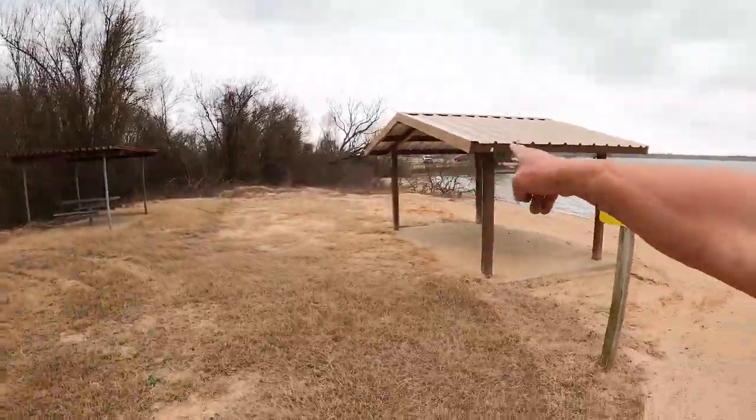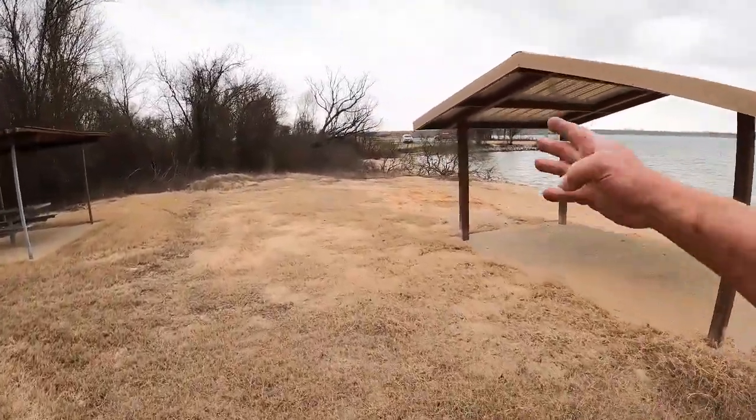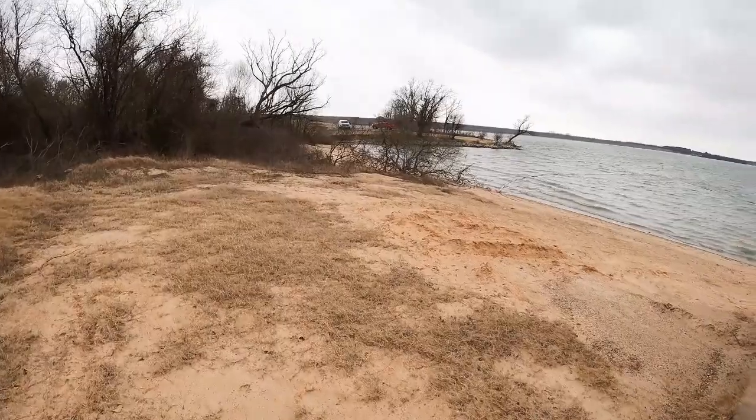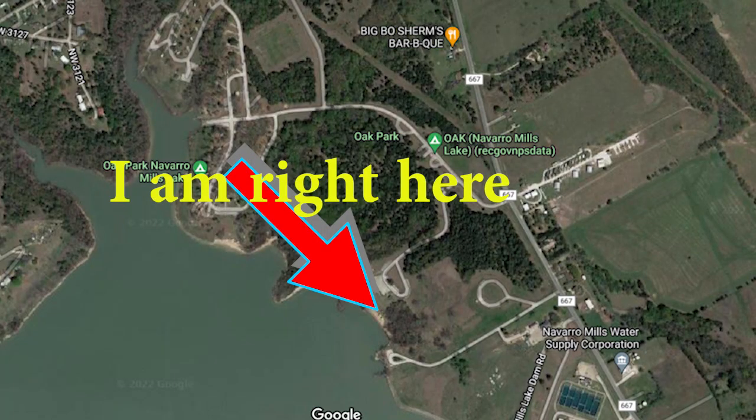I had to sneak in from over here, but that's an open lake access point for fishing. You can see it on Google Maps. Here, I'll show you on the map where we are. All right, let's go find some more stuff.